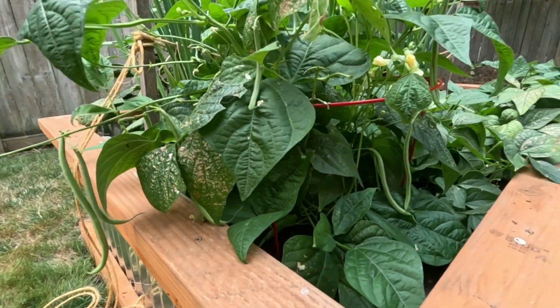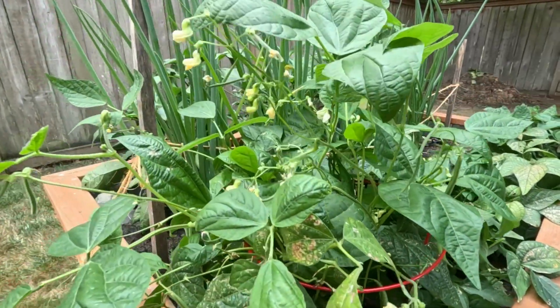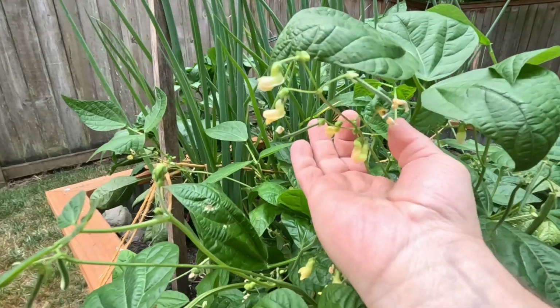So it's not real surprising that things are doing well. You can probably see this bean here has a lot of additional flowers on it. So we're expecting to get even more beans, and we've gotten quite a bit of beans out of this particular plant. The other plants, not so much. This plant just seems to keep making more. So I think I want a few more of those next year.